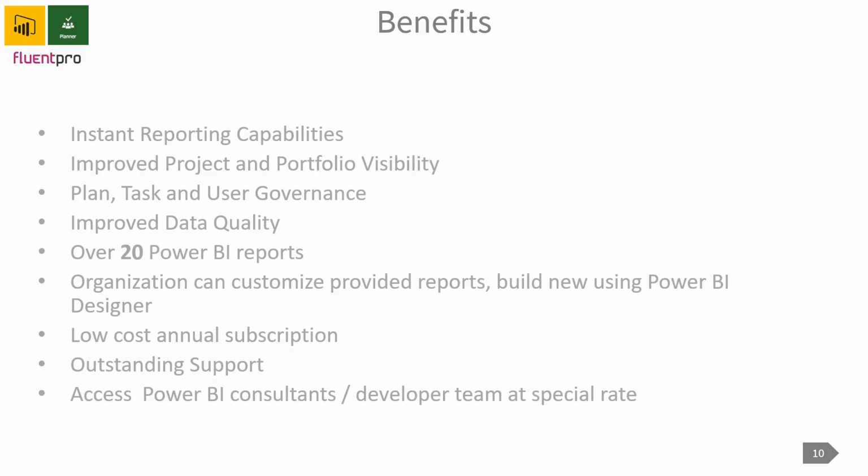You get the governance information, which is critical. You have insights into your plans, tasks, users, what they do, what they don't, are they running late, how often they're late. It's all available for you. It's all based on the Power BI reports, and you can customize it. If you want to add an additional report, please, you can do it.